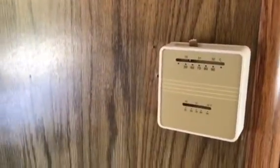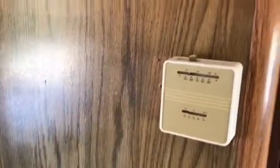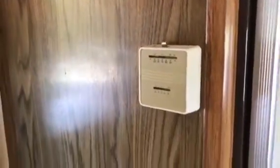And it does have a furnace. I don't really care for the furnace. It gets too hot. It's just too hot in here. And so we bought a Mr. Buddy, one of the little heaters, and that's just perfect for us.